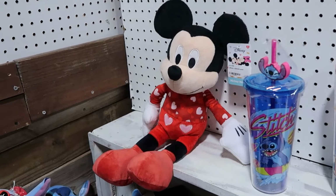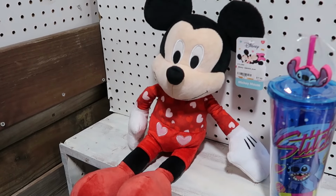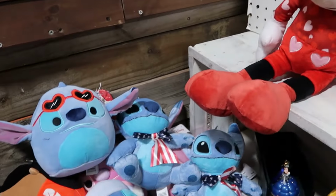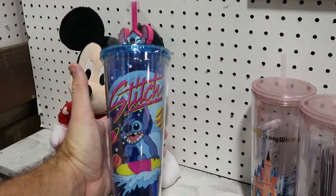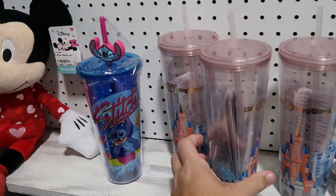On the back wall section, here's a Mickey Mouse plushie, which would have been perfect for Valentine's Day. $18 for that, with all of the hearts. They even have a good selection of different Stitch merchandise here at this booth. This little one here is perfect for 4th of July though. He has the red, white, and blue. Let's see what else we got going on here. A very tall cup with Stitch. He comes with a little gibbet on the top. He's riding on a surfboard. Bunch of cool different offerings though.